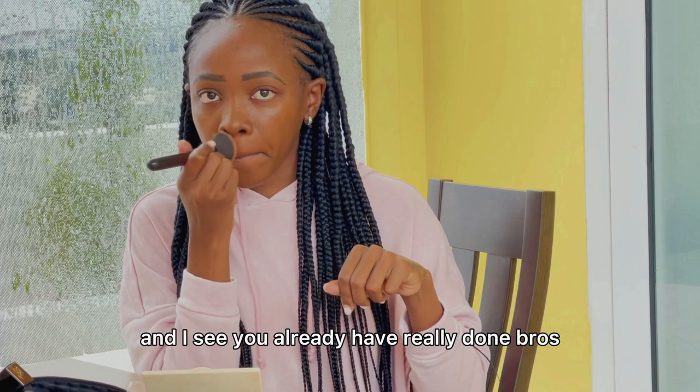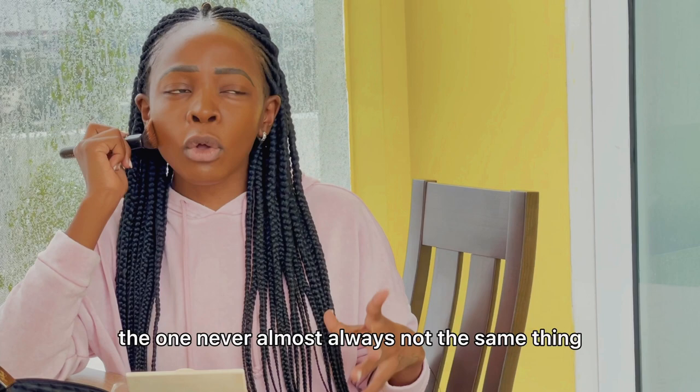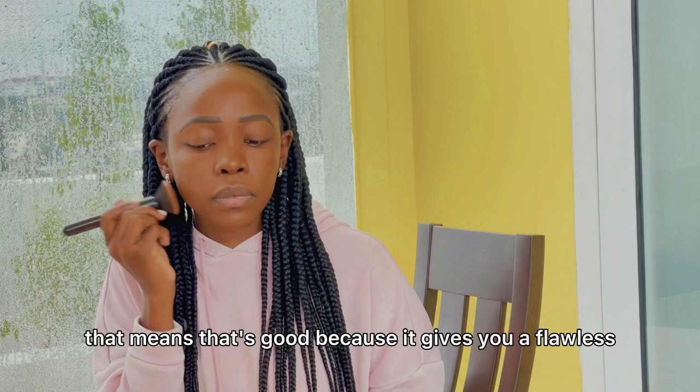And I see you have already done brows. Oh, thank God. One of my struggles used to be drawing the eyebrows. They were almost always not perfect. By perfect I mean the same. So usually you're supposed to tap it. I used to do this. Yes, so you stipple. Tap down. So that's the right way to apply your foundation at least. That's good because it gives you a flawless, seamless finish.